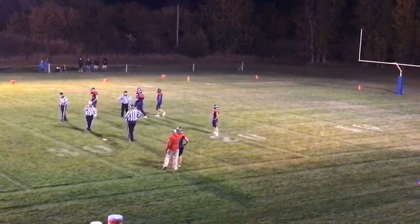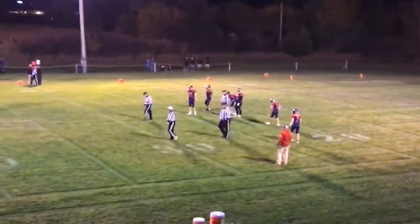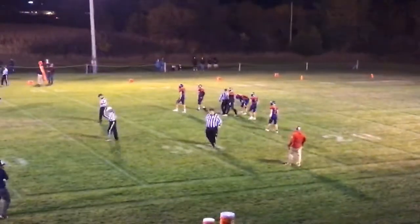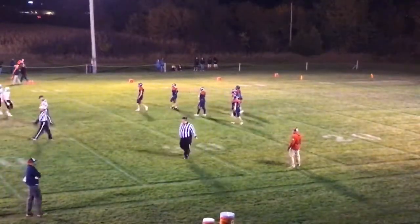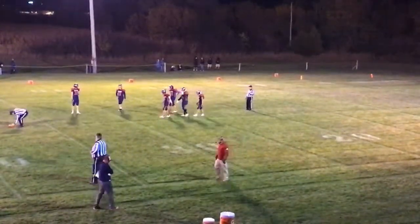The ball hung, and Steinhauser gets the interception. Ryan with the 2nd pick here tonight. Paxton had the 1st. Turnovers forced against the Broncos. The block in the back by Addison will take the ball.